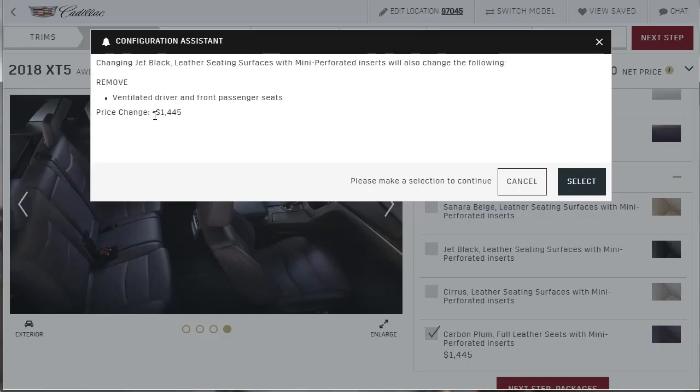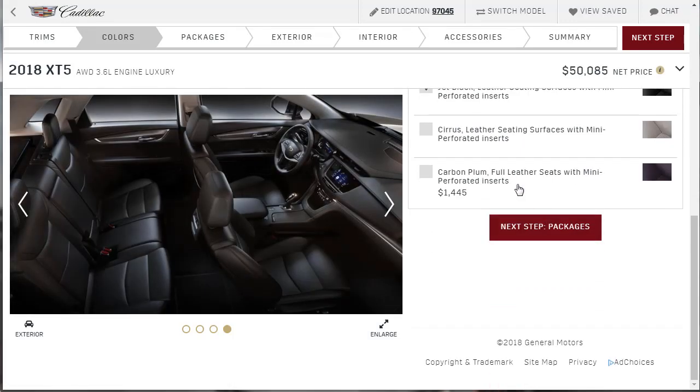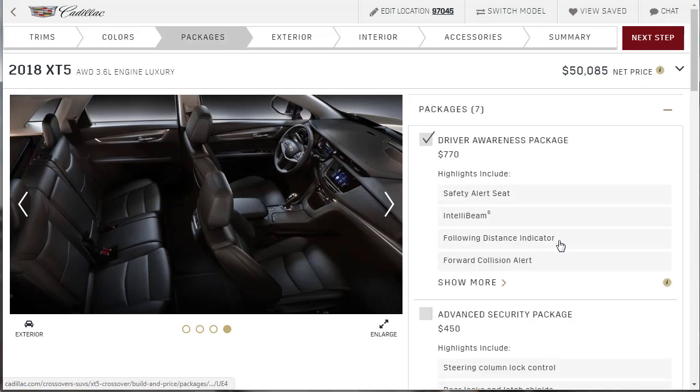So price change. They're going to remove the ventilated driver and front passenger seat. So we're going to lop off $1,445 here for the all black seats. That works for me. Although the plum's interesting. I could see people wanting it. It's going to be hard to resell, but interesting.